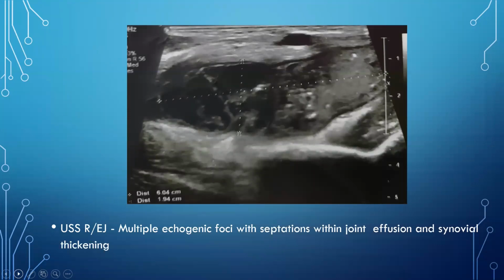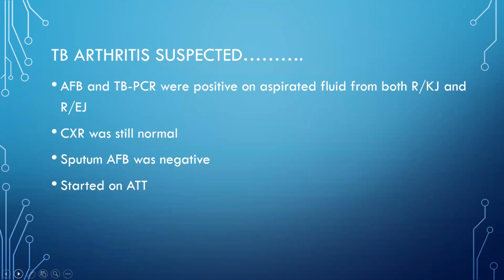This is the ultrasound scan of the right elbow joint, which shows multiple echogenic foci with septation, joint effusion and synovial thickening. This septation was not very compatible with rheumatoid arthritis. So we suspected TB arthritis, and AFB and TB PCR were done on the joint fluid, and both were positive over both joints.